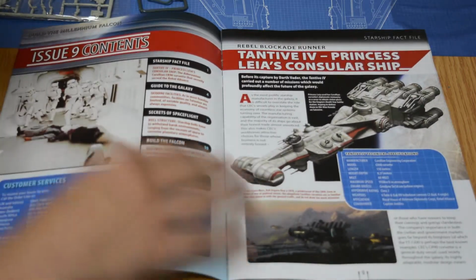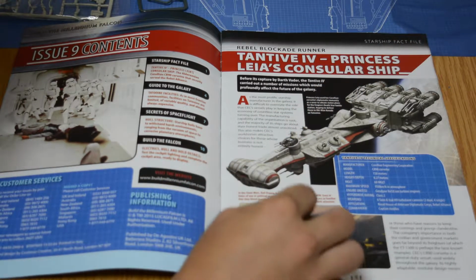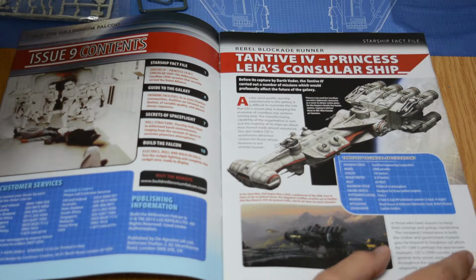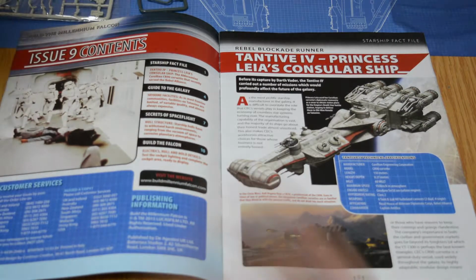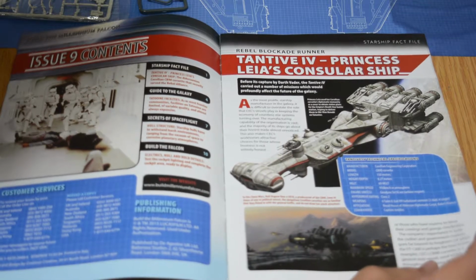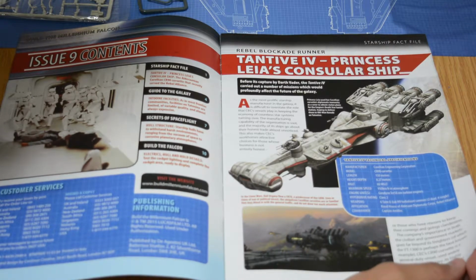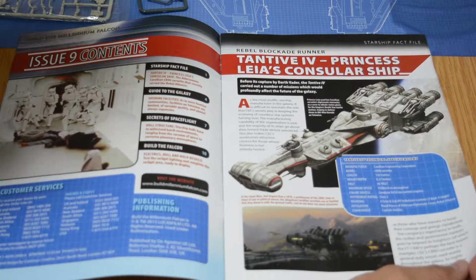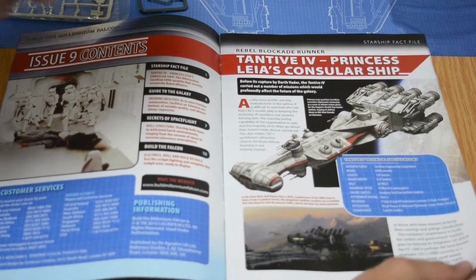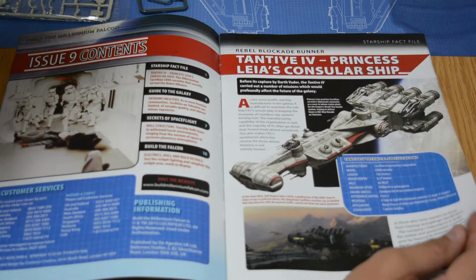Table of contents, ooh, always interesting stuff. Then we have this interesting thing about Tantive 4, Princess Leia's consular ship, which is a Corellian Engineering Corporation CR-90. It's 150 meters long, which means it's about the length of 4.5 Millennium Falcons. So that's interesting, I guess. Kind of slow, only 950 kilometers an hour in atmosphere, with a Class 2 hyperdrive. Way more weapons, though, than the Millennium Falcon. Alright, so it's got that going for it.